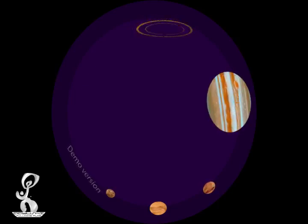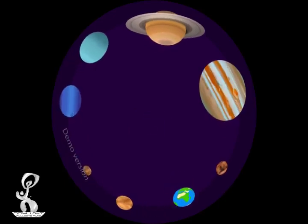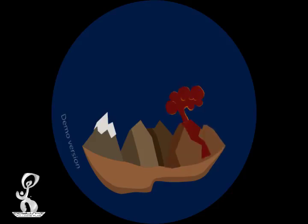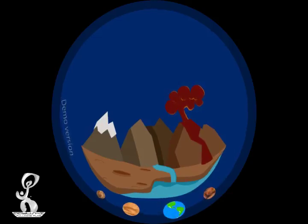Mercury, Venus, Mars, Jupiter, Saturn, Uranus, and Neptune. These are our neighbour planets. Our Earth shares the solar system with them. The planets are divided into 2 types, terrestrial planets and gas giant planets. Terrestrial planets always have land, lots of mountains, volcanoes, craters, and sometimes water. Mercury, Venus, Earth, and Mars are the terrestrial planets.